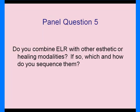Depending on what their needs are, they may get an adjustment before. A chiropractic adjustment. I do very gentle chiropractic work and a lot of energy medicine. I like to combine it with acupuncture, either needle or non-needle, because you can combine microcurrent pads with your facial rejuvenation on the Accutron.